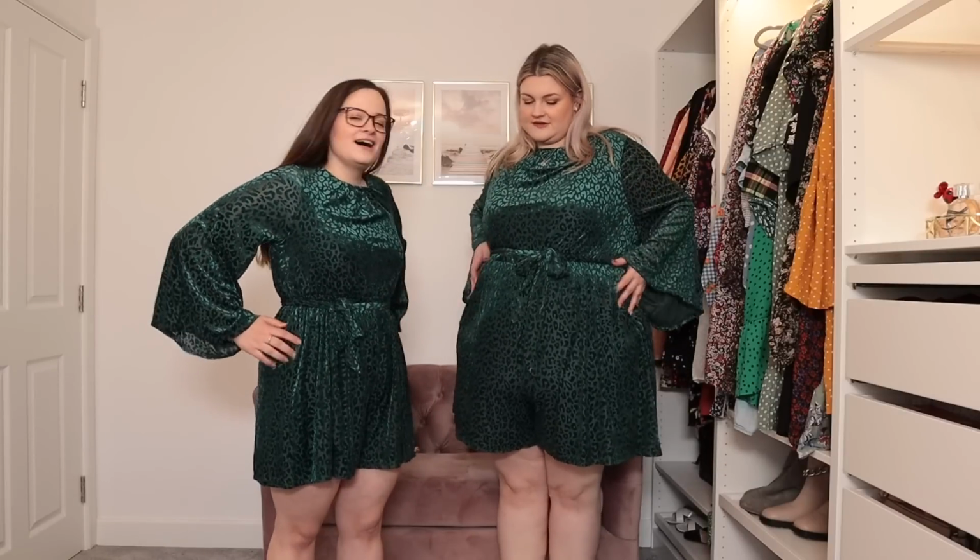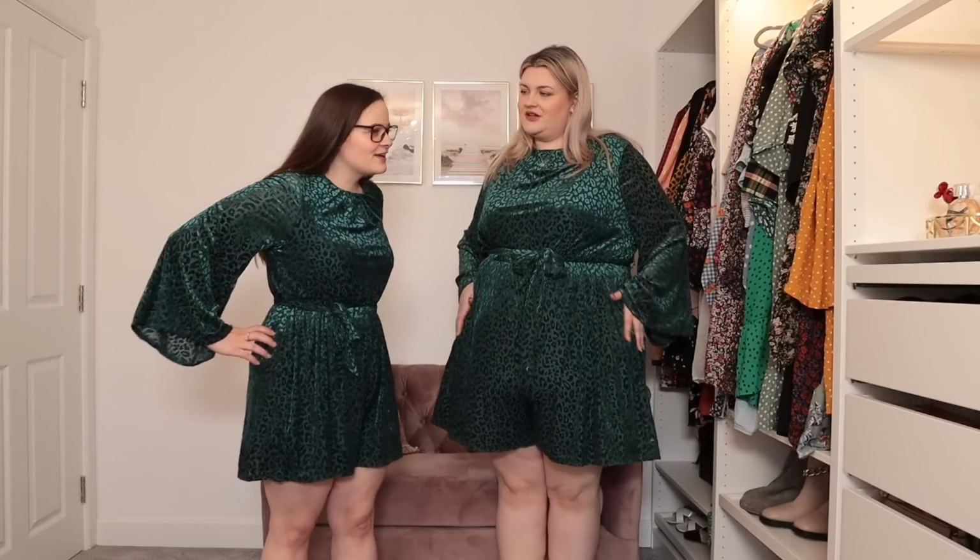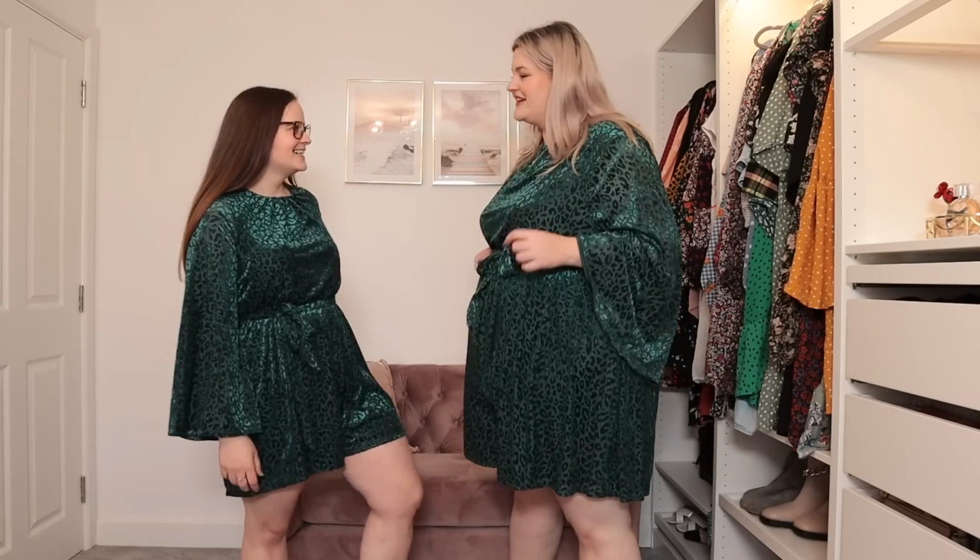I would love some pockets in it. I feel like you want pockets? Because it's baggy, I feel like it should have some pockets. It could do with some pockets. Simply Be, pockets please. We'll put that on our Christmas wish list.